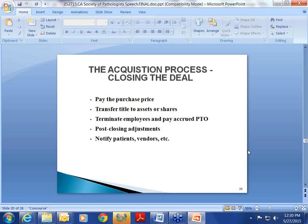And then there may be some adjustments after the closing for some bills that come in that partly relate to things that went on prior to the closing as well as after closing, such as utility bills. And then the patients need to be notified of the change, as well as certain vendors, so they'll know who they're going to be dealing with.